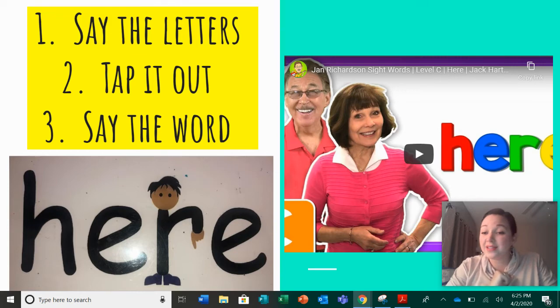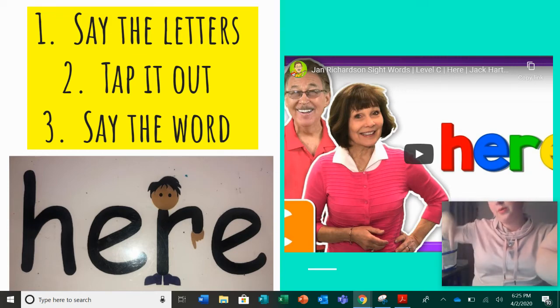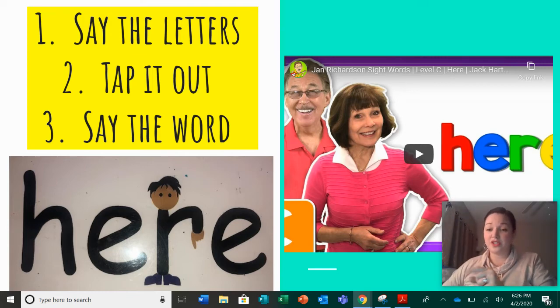All right, so our last sight word is here. I know you can't see all the way down to where I'm pointing, but here I point next to myself, okay? So you're just going to point next to you with one finger. H-E-R-E, here. H-E-R-E, here. I'm going to do it one more time, and then it's your turn, okay? H-E-R-E, here. Your turn.